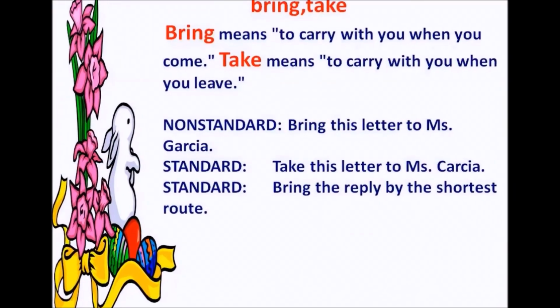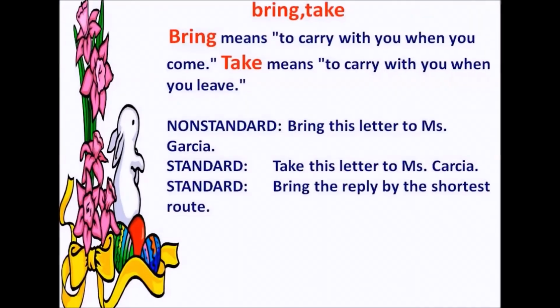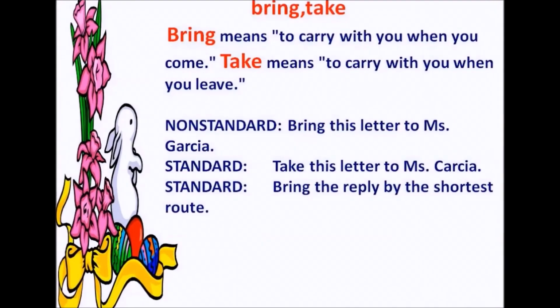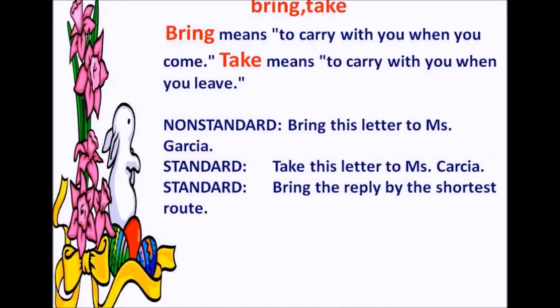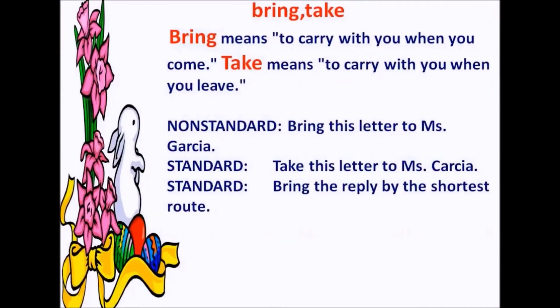Bring, take. Bring means to carry with you when you come. Take means to carry with you when you leave. Nonstandard: bring this letter to Miss Garcia. Standard: take this letter to Miss Garcia. Standard: bring the reply by the shortest route.